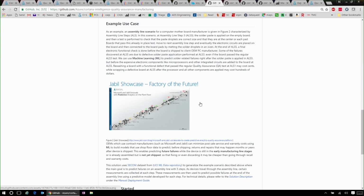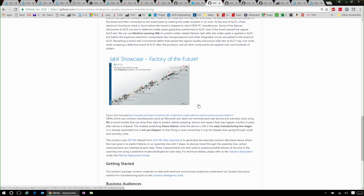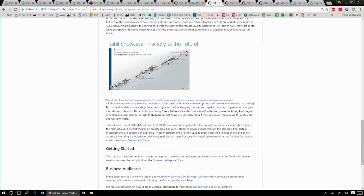In this specific one, we actually work with a company called Jabil, which is in the manufacturing space. And there's a case study out there as well, which you could look for, which talks about how Microsoft used advanced analytics to help Jabil improve the efficiency of their manufacturing lines.